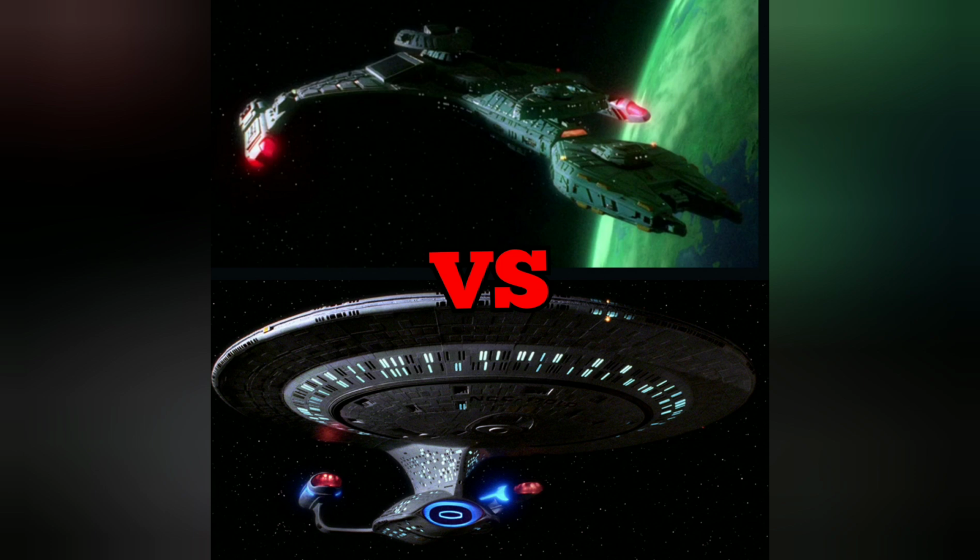I want to do a comparative analysis of them, seeing as, in my opinion, the Klingon Vor'cha-class cruiser behaves like the T-80 battle tank that the Russians use. And I believe that the Galaxy class would fit in the category of the United States Abrams.